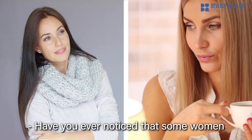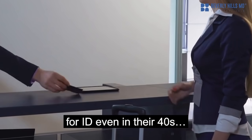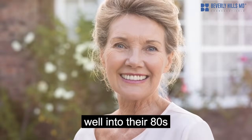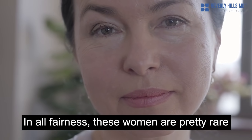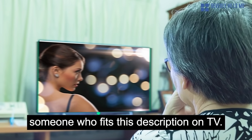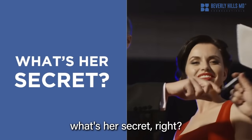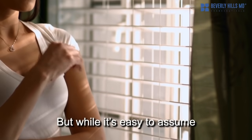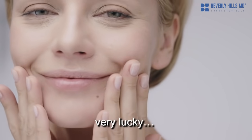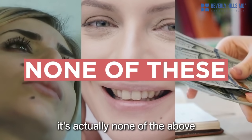Have you ever noticed that some women never seem to age? You know, the ones who still get asked for ID even in their 40s and stay inexplicably youthful well into their 80s. In all fairness, these women are pretty rare. But there's a good chance you've met one before, or perhaps you've just seen someone who fits this description on TV. Either way, you've probably caught yourself wondering, what's her secret, right? But while it's easy to assume that these women only look the way they do because they're either very dedicated, very lucky, or very rich, I'm here to tell you that in many cases, it's actually none of the above.